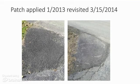Here is a visual of a PelletPATCH repair that was made in January of 2013 and then revisited in March of 2014. Notice the fractionalization and cracking around the patch a year later that was a little bit more pronounced than the previous year, but you'll notice that the patch itself is fully intact and unaffected by the winter.